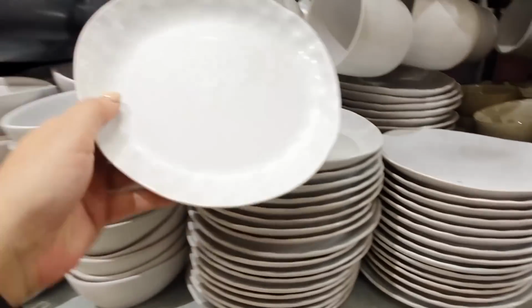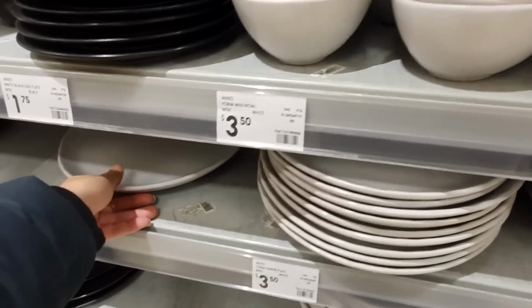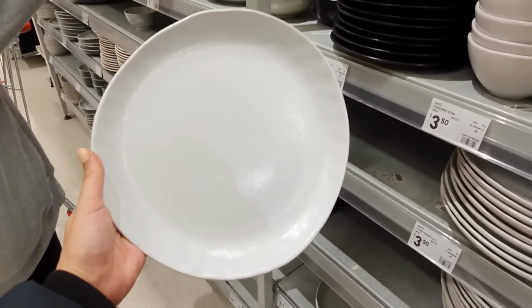I love that they're not all perfectly round, and I think that just gives the illusion of something being bespoke or handmade, even when it's very obviously not because it's from Kmart. But this just gives it a little bit more of an organic look and feel.